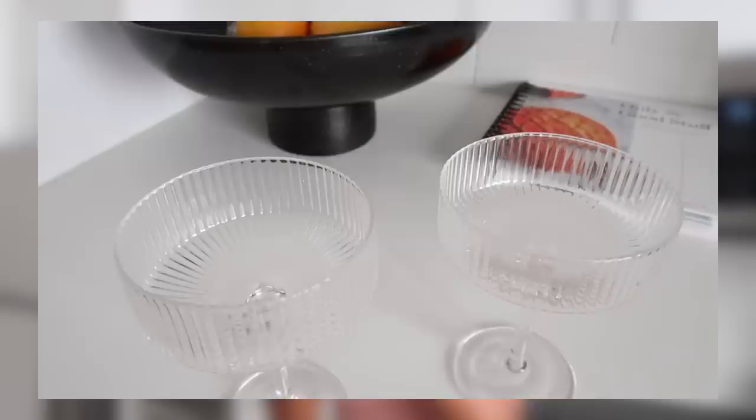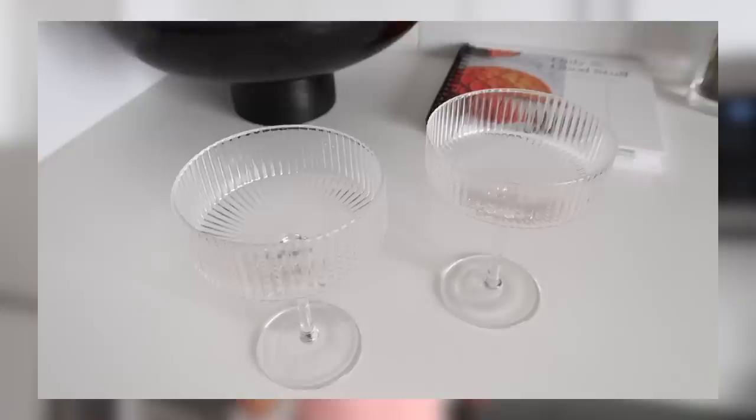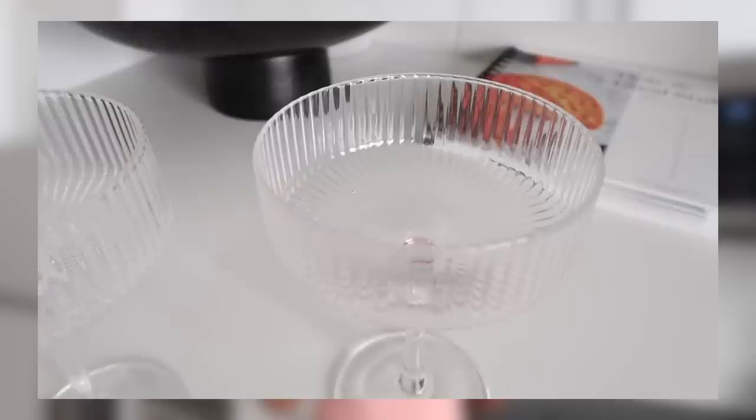They're so great. So I'll link these down below. They did come from CB2. I believe you can find them at quite a few places, but CB2 has them for the cheapest, $4 a glass, I believe. And they're beautiful, very good quality.